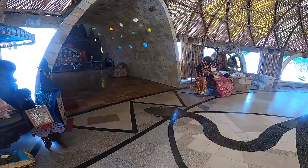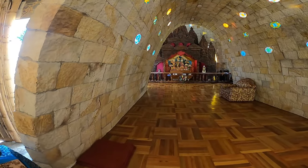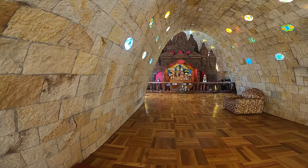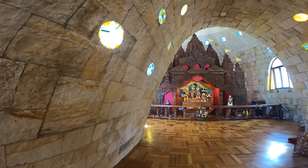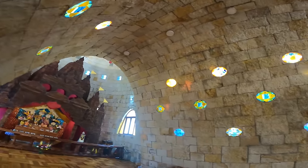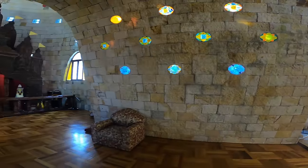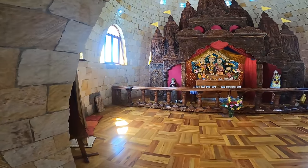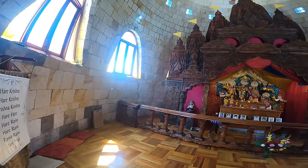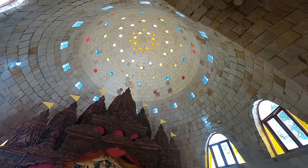And again, now we're going into the main altar. Absolutely beautiful. Very intricate wooden carving for the main altar, as you can see. And here we are with the main deities of Lord Krishna and his consort Srimati Radharani.